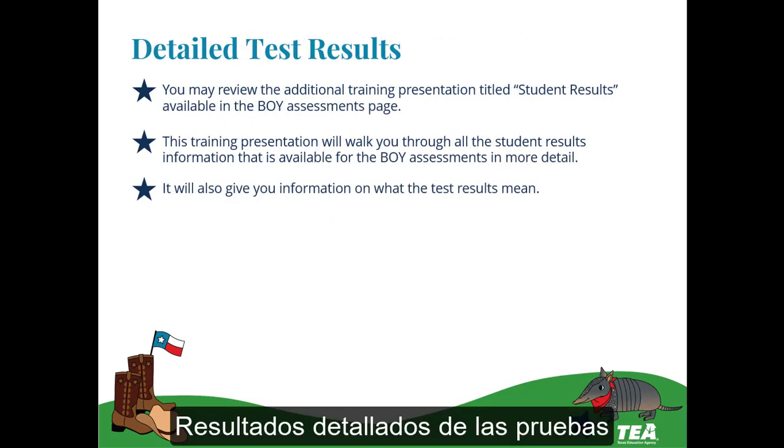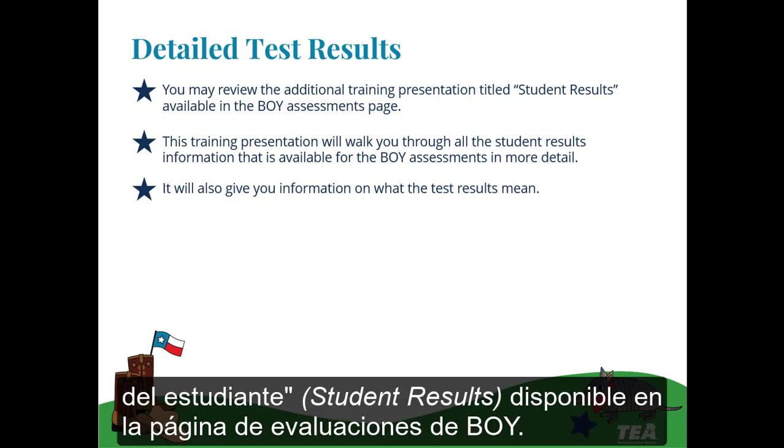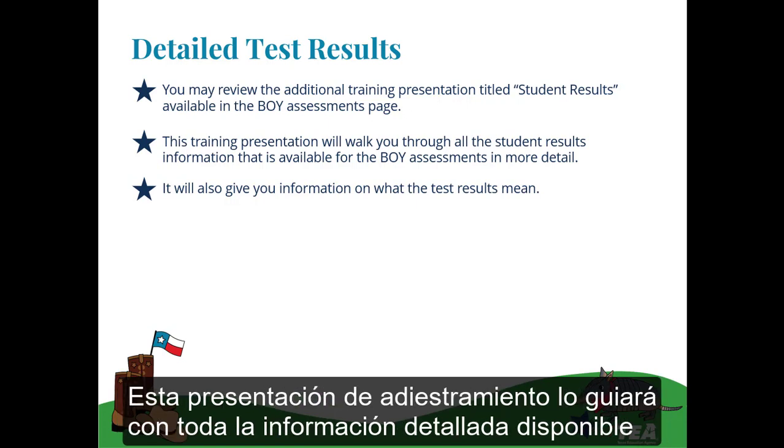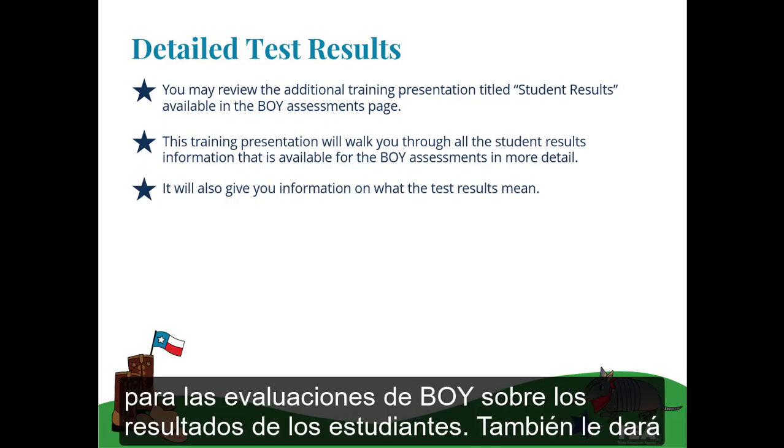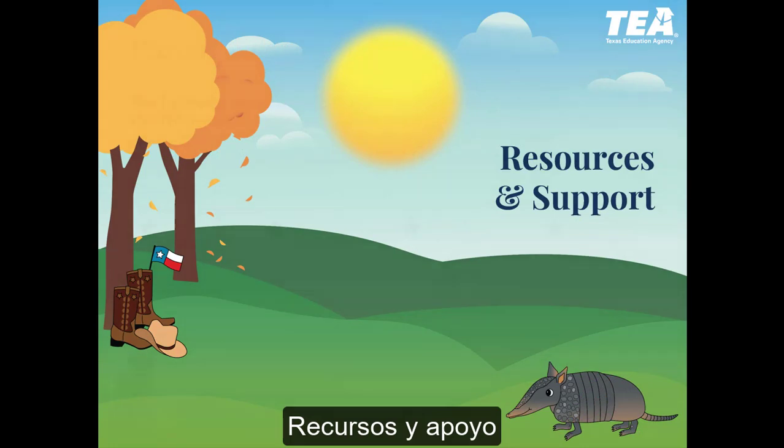Detailed test results. You may review the additional training presentation titled Student Results available in the BOY Assessments page. This training presentation will walk you through all the student results information that is available for the BOY assessments in more detail. It will also give you information on what the test results mean, resources and support.